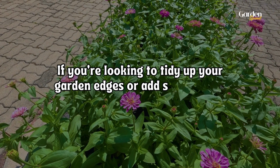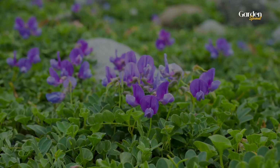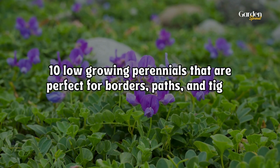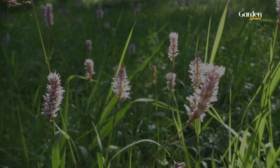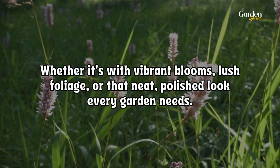If you're looking to tidy up your garden edges or add some charm along your walkways, you're in the right place. In today's video, we're sharing 10 low-growing perennials that are perfect for borders, paths, and tight garden spaces. These plants may stay low to the ground, but they bring big impact, whether it's with vibrant blooms, lush foliage, or that neat, polished look every garden needs.